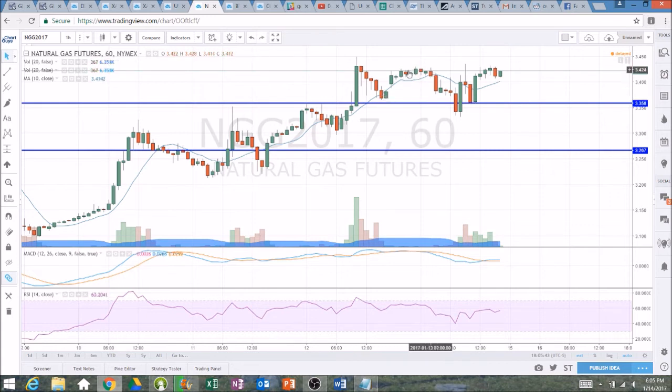got a nice 2% bounce, hit resistance, couldn't break above it, and then we pulled back, and we did end up breaking that support temporarily, but very quickly the bulls recovered it and rejected from resistance again. We pulled back and bounced right off that support, 3359, and then another 2% bounce.